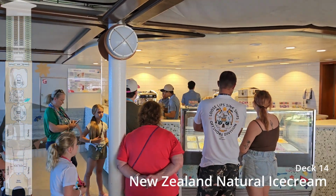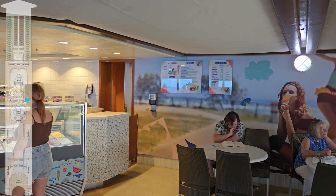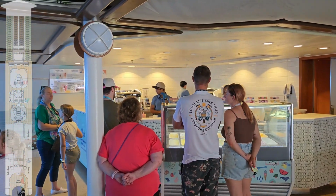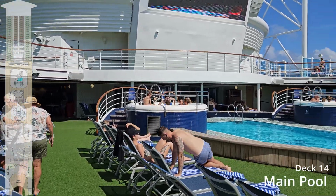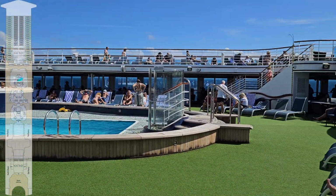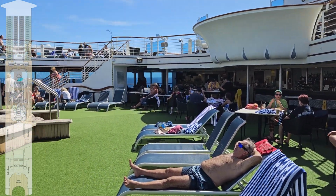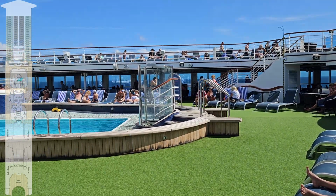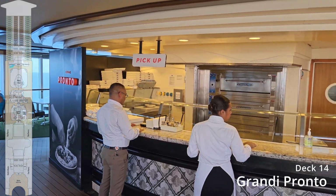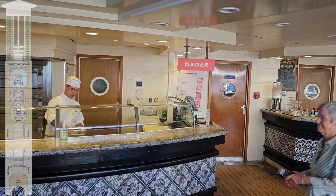Ahead is the New Zealand Natural Ice Cream, offering scoops of ice cream and sundaes for an extra cost. They also sell coffee if you want. Next is the main pool and hot tubs. You can also see the big screen from here. We then also have on portside Grandi Pronto, offering the smallest selection of pizzas than 400 Grandi, allowing you to get a poolside pizza for an extra fee.